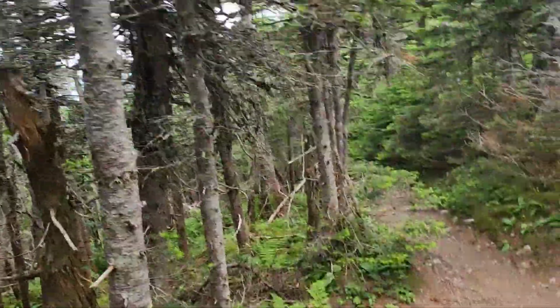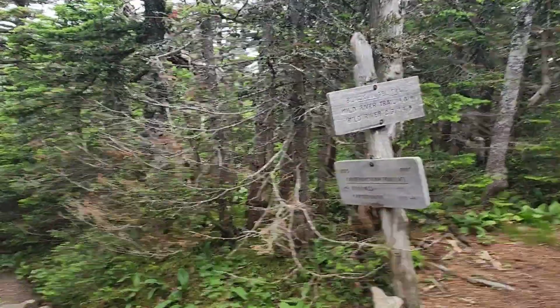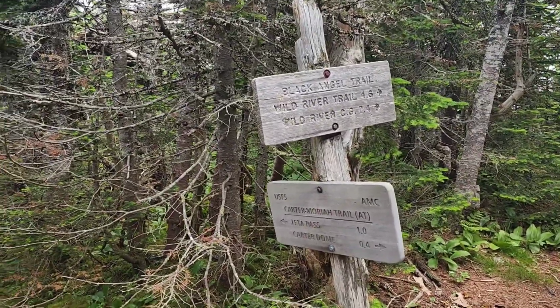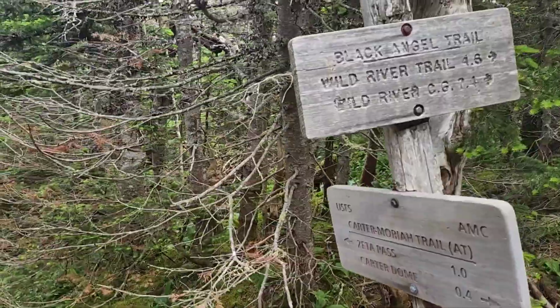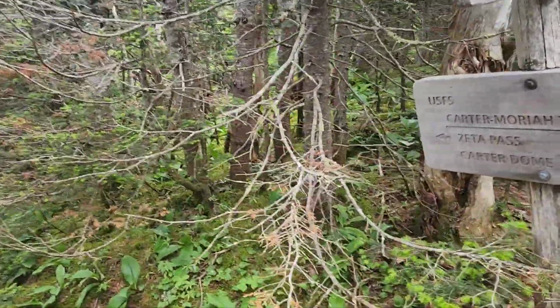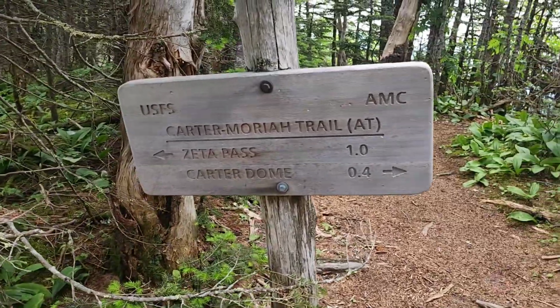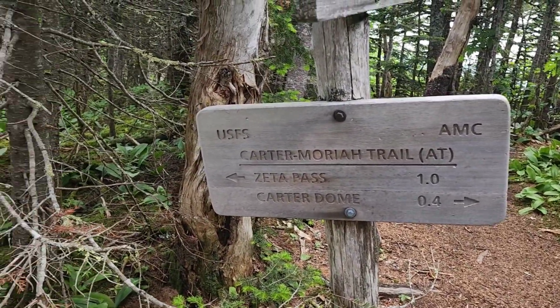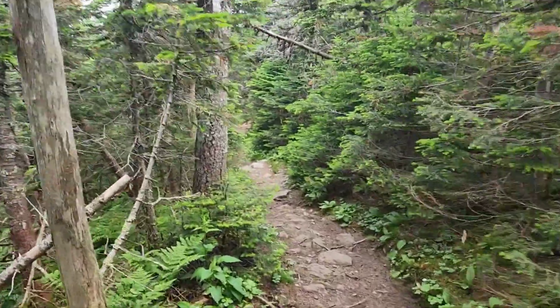What do we got here? We got Wild River Trail. We got the Wild River Cease. I don't know what that is. We got Zeta Pass. We got Carter Dome. We are going to Zeta Pass. 1 mile. I think there's some water somewhere down there as well. All right, let's get to it.